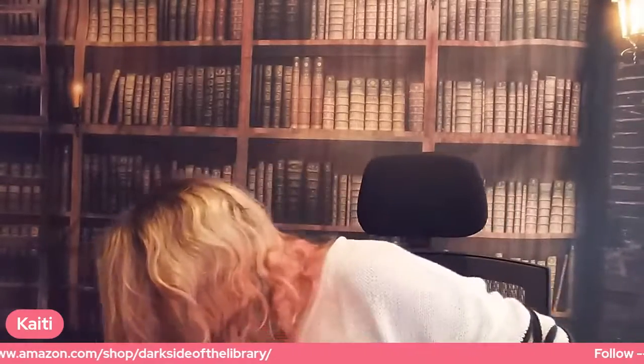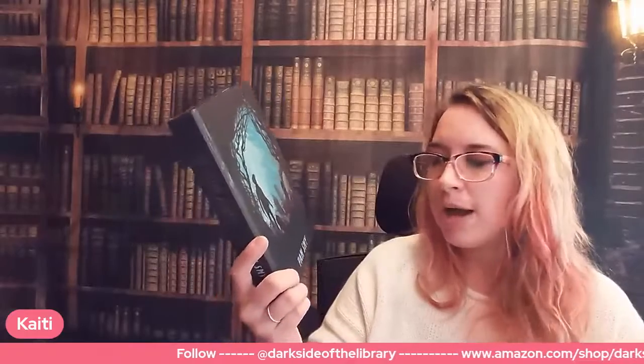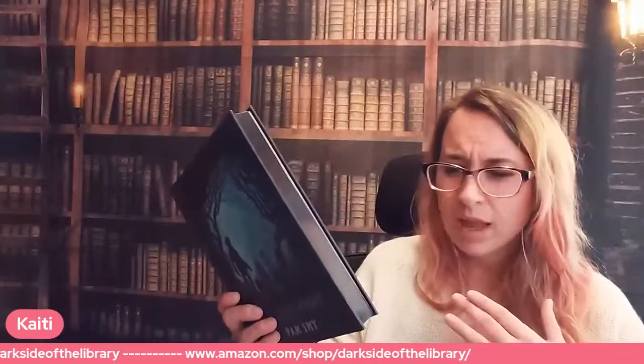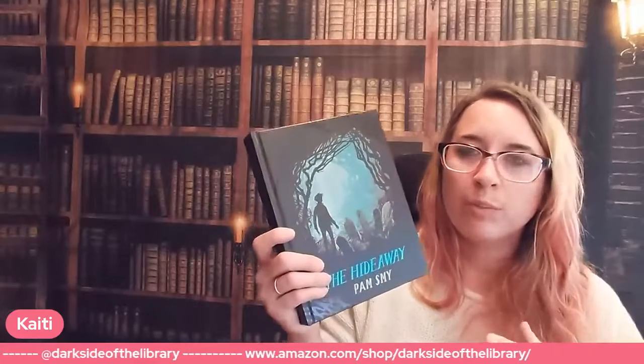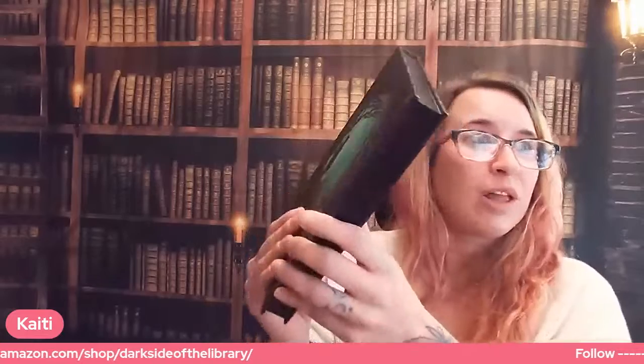All right. So the next book on my list is actually a mid-level kids novel. This is by Pam Smythe. This is The Hideaway, and it's gotten great reviews. I can't remember when this was published. It was published not that long ago, but it might be a couple years. Okay, so it's 2021, so it was last year. Goodness. So this has illustrations throughout the novel. It's really pretty. Mid-level children's book. It's cool. Look at the black edges here. It's kind of eerie, right?